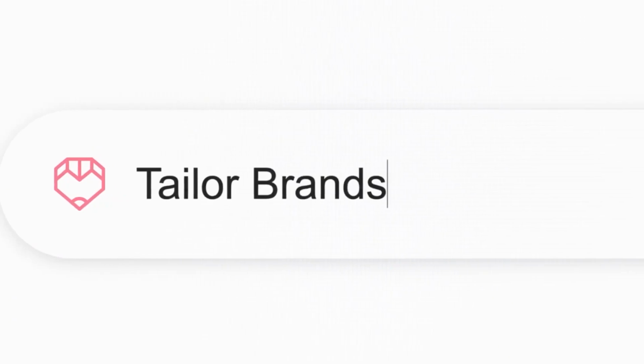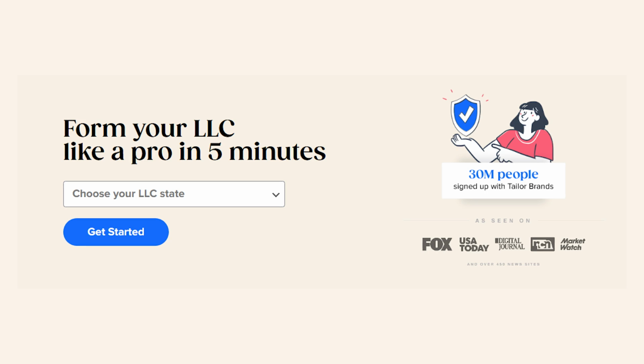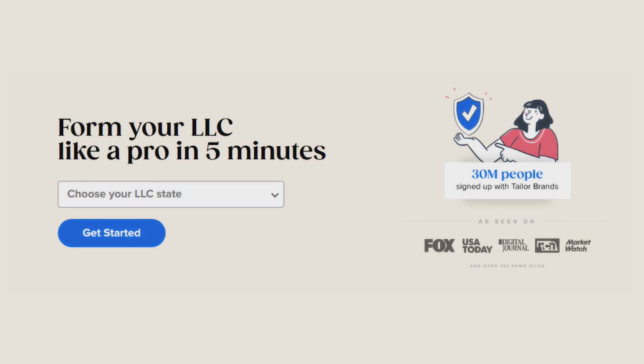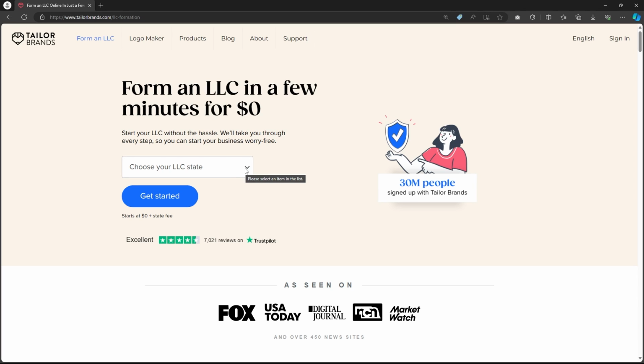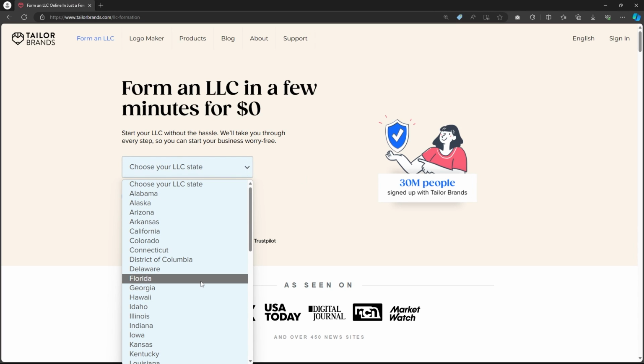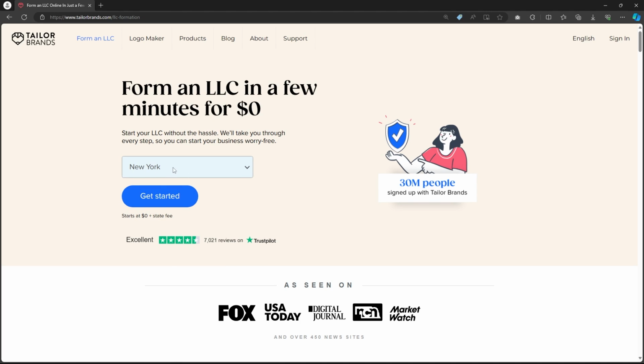You can complete the application in just 3 straightforward steps, which will take you around 5 minutes to complete. The first step is to specify your state, not your mental state, the actual state you live in. On the Tailor Brands official website, you will find a Choose Your State field. Simply click on the drop-down menu and select your state. After that, click on Get Started.